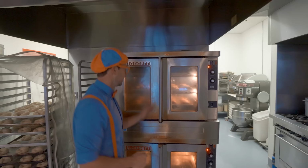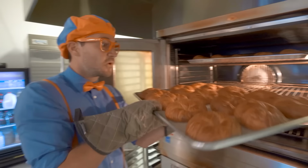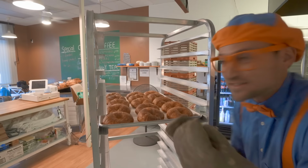Hey, Blippi, safety first. Ooh. Safety first. These are mitts and they keep your hands really warm. Okay, this one looks really good. Check it out. Whoa. That looks so tasty. Okay, let's put it right on the rack. Okay. Now we can pick one. Let's spin it around. Oh, check it out. Now we can pick one up, rip it open, and see if it's cooked. I'm using the gloves because it's really hot.